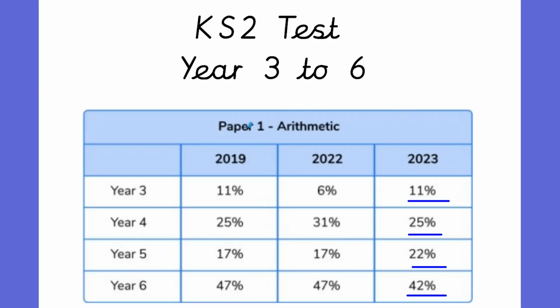So specifically the arithmetic paper then, it's a key stage 2 test, first of all, which means they're assessed on learning they've done from years 3 to 6. And here you can see the percentage of questions that have come from each year group. So in the 2023 paper, last year's paper, 11% of the content was from the year 3 curriculum, 25% of the content was from the year 4 curriculum, 22% was from year 5, and 42% was from year 6. So it's not just a year 6 test, they're also assessed on things they will have covered and learnt in those other 3 year groups.